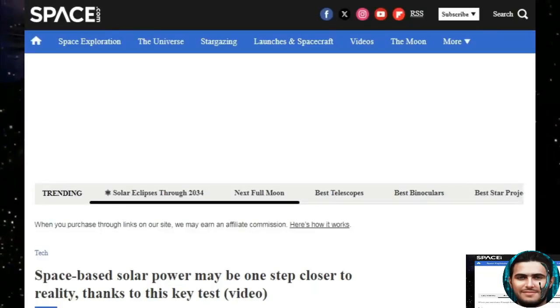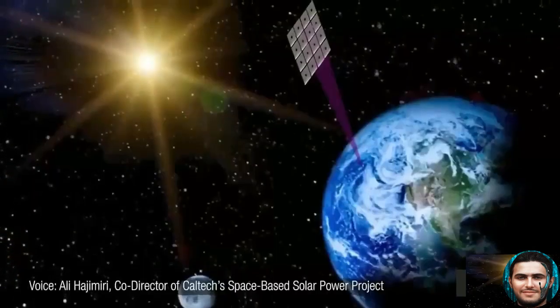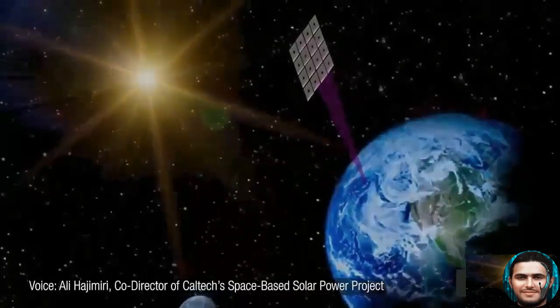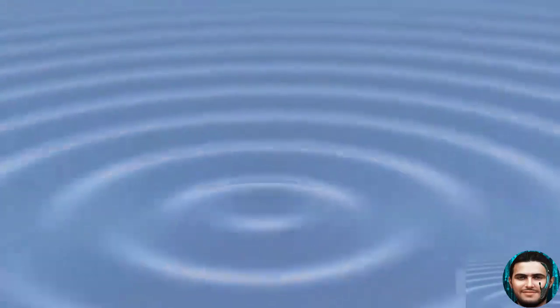Recently, very important news has emerged about solar power and stellar winds. The first news with us says, space-based solar power may be one step closer to reality thanks to this key test. A first-of-its-kind lab demonstration shows how solar power transmission from space could work.